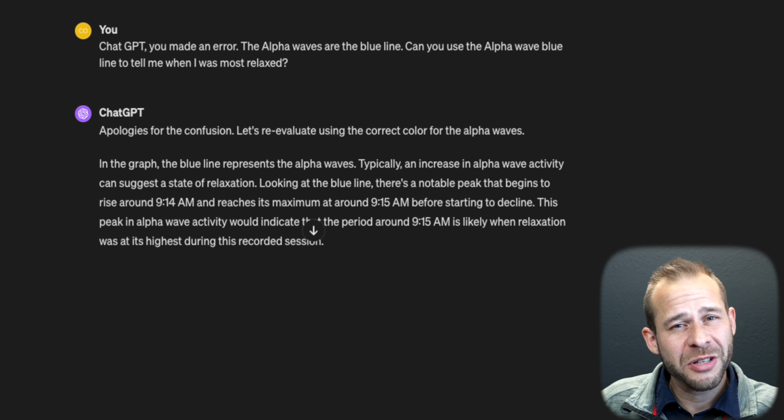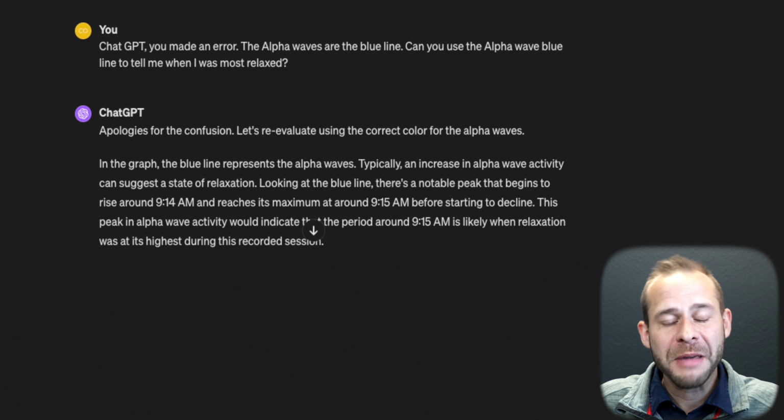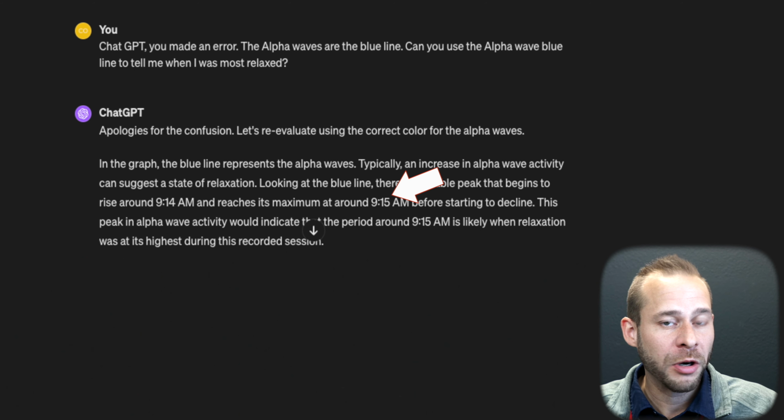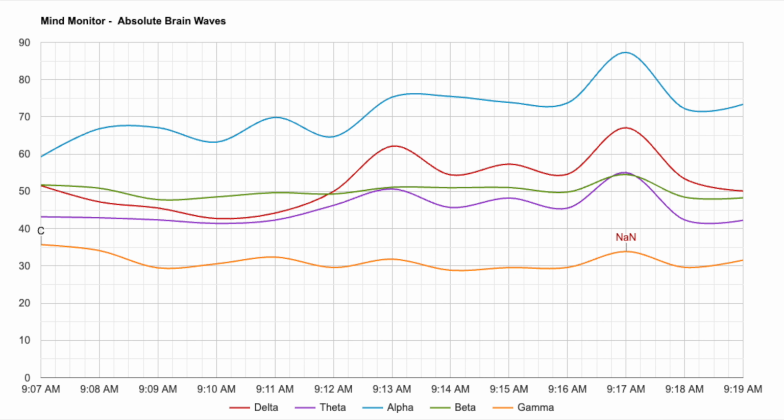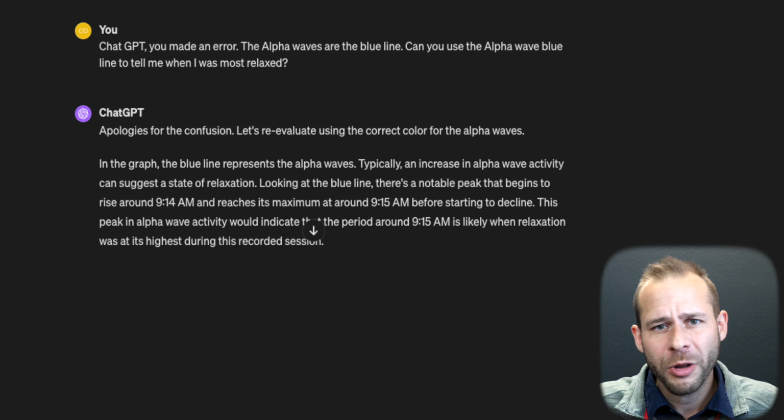It apologized and then it went forward with the analysis. So it took my suggestions into account and told me that alpha peaked around 9:15 a.m. on the recording. But even me just looking at the graph, I countered that ChatGPT, it looks like the blue line peaks at 9:17 a.m.